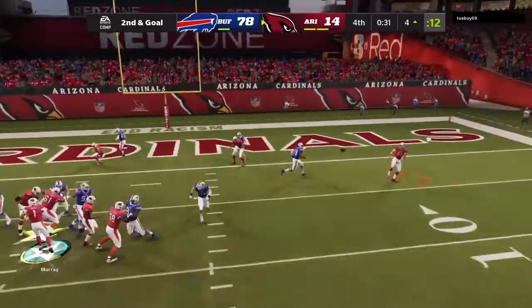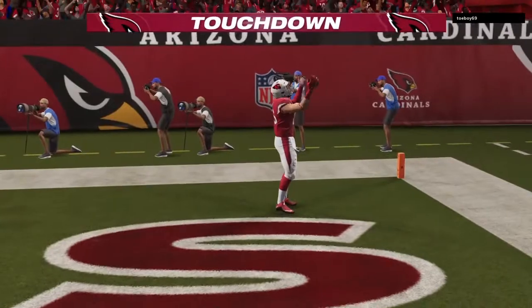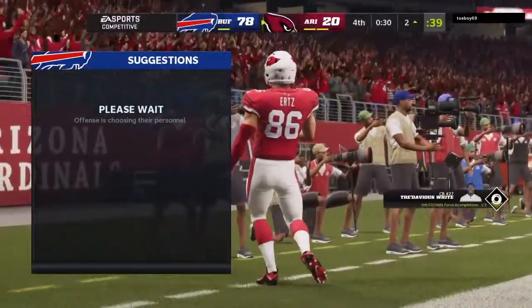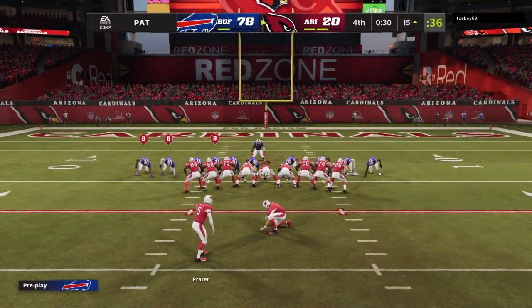Murray now to throw. He's got it. And somewhat of a measure of revenge as he's in for the touchdown. But they still trail big time. He'll take it, but he won't be able to smile about it. Prater on to add the extra point.